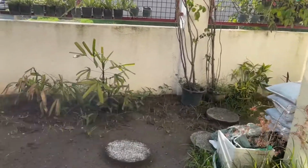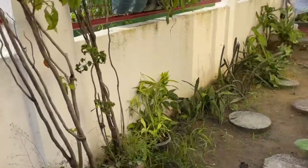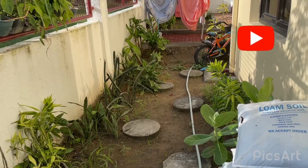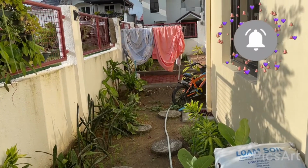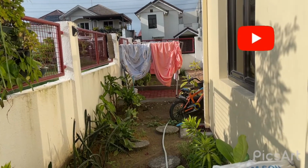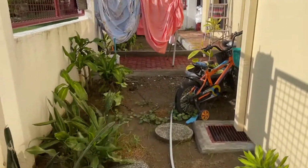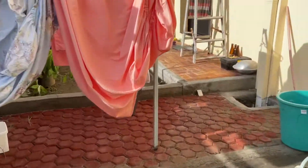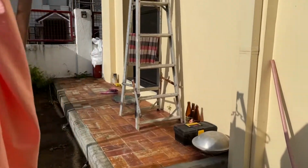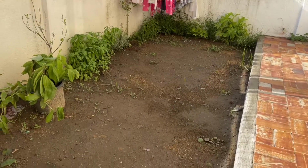And so these are the old plants that she already has in the house. And way back there is a vegetable garden. She has some thriving plants already of parsley, basil, rosemary, and that. But we're going to play around and have some fun in that area.